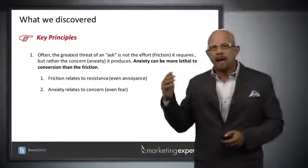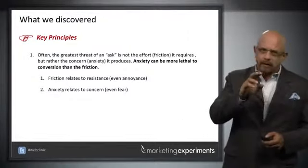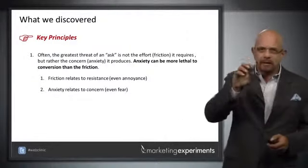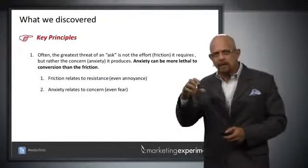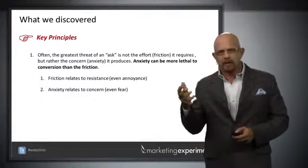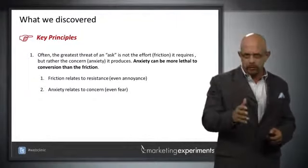research, from patterning 10,000 plus experiments, we've discovered that in fact you correct friction and anxiety in two completely different ways. And so we need to understand the nature of anxiety in our process and how to correct it, because if we try to fix it the way we fix friction, we're in trouble.